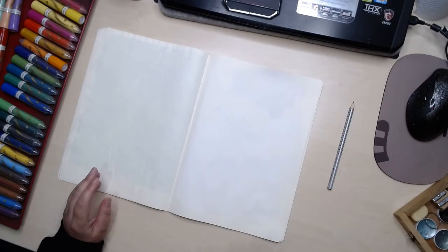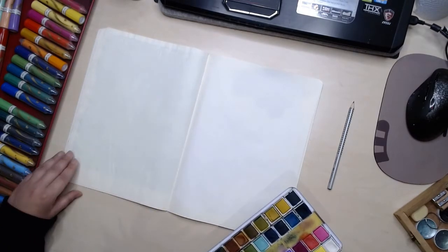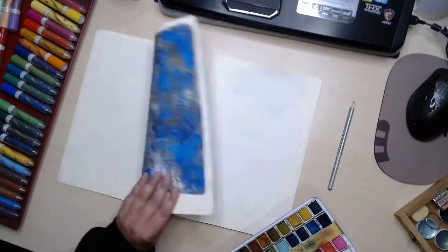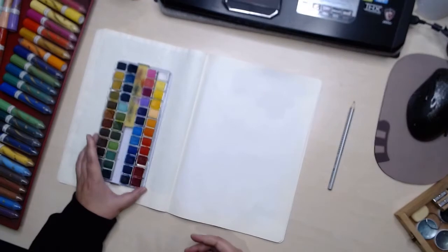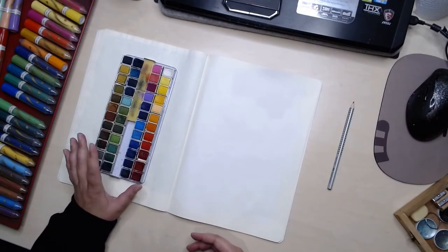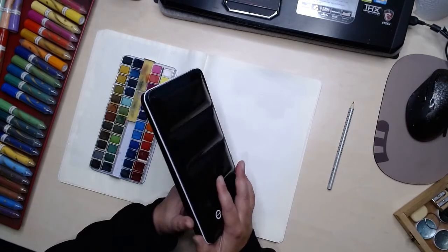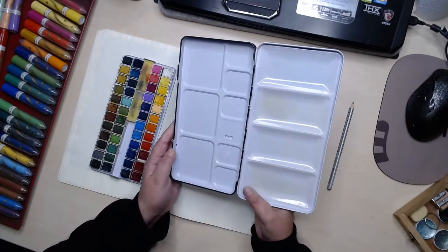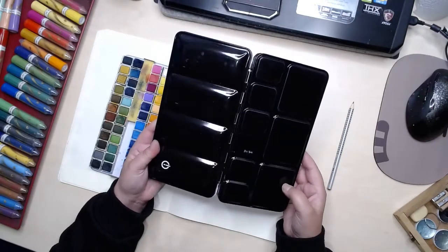Okay, let's get some color out on this page here. On the back of this there is a jelly print. I may use it as a background, so I don't want to paint on that one. Okay, now you're wondering, what is this? Well, remember the Pecos watercolor set? I took out the paint because I want to spray paint this one.